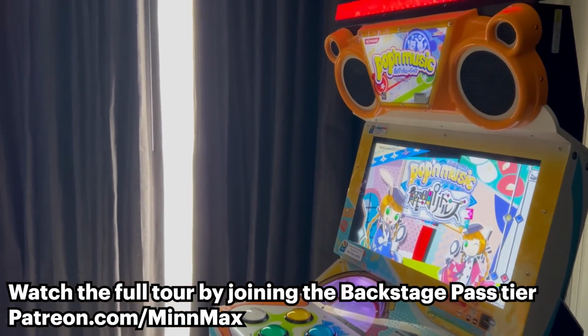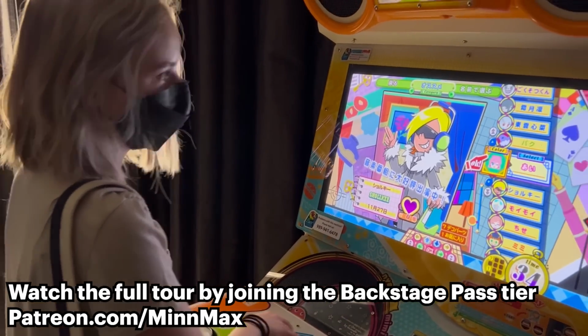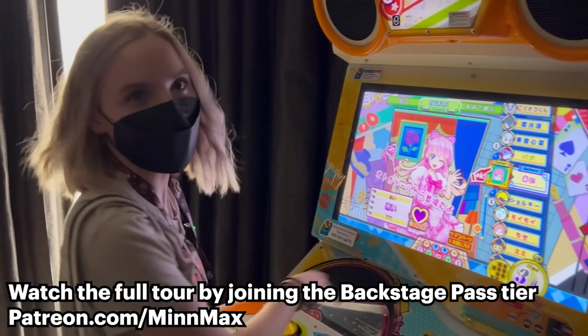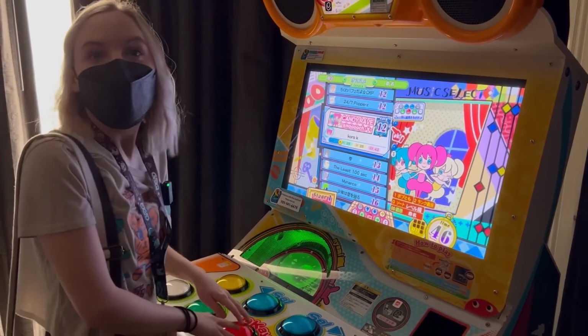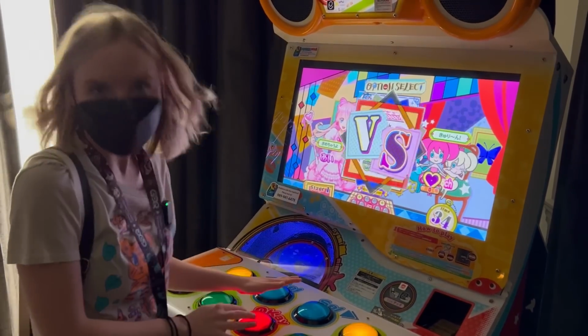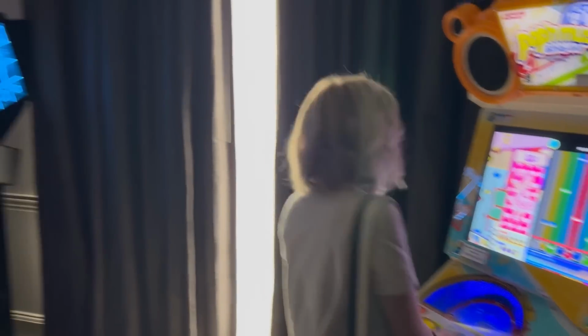Jesus Christ, why is it so loud? Can you translate everything you see, please? Character selection screen. Got it. You might not notice it, but... Do you really know this song? Very impressive. I'm an OG. They want her to be on stage for this.